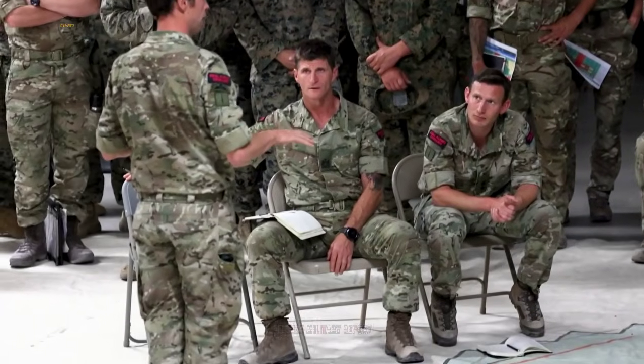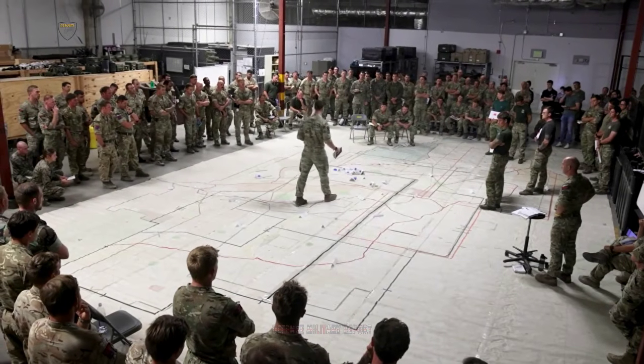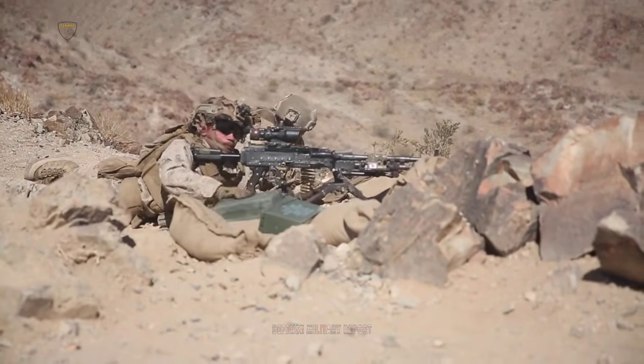This deployment has ultimately readied the commando element of Littoral Response Group South for operations next year, joining its sister task group, Littoral Response Group North, ready to react to unfolding events around the world.